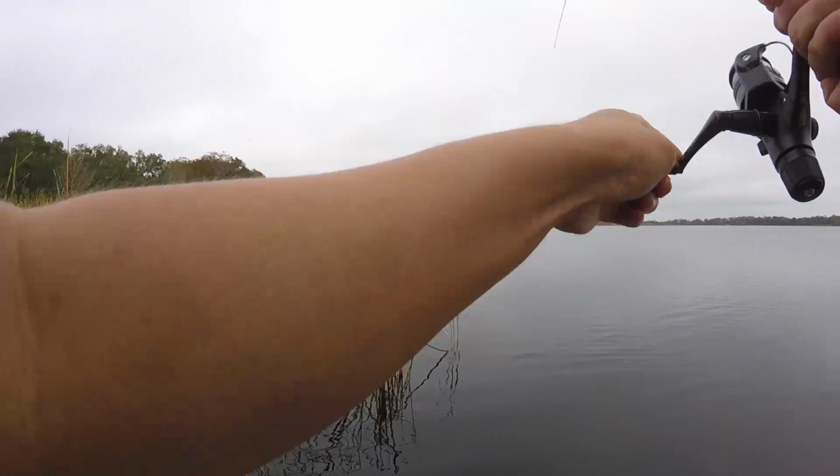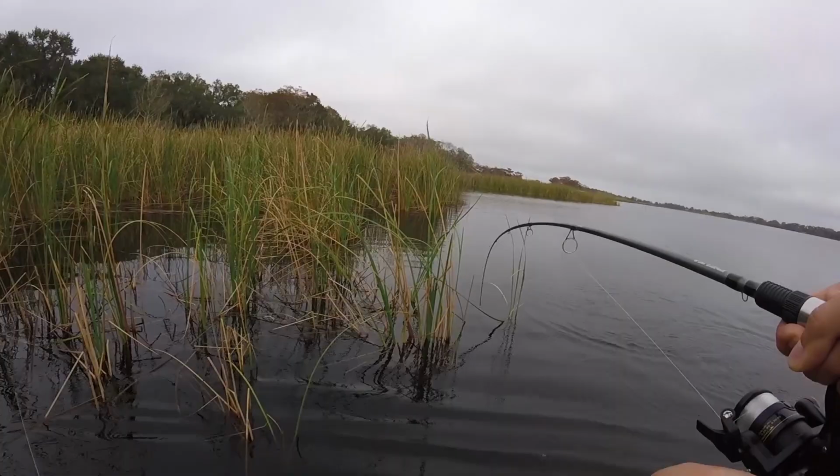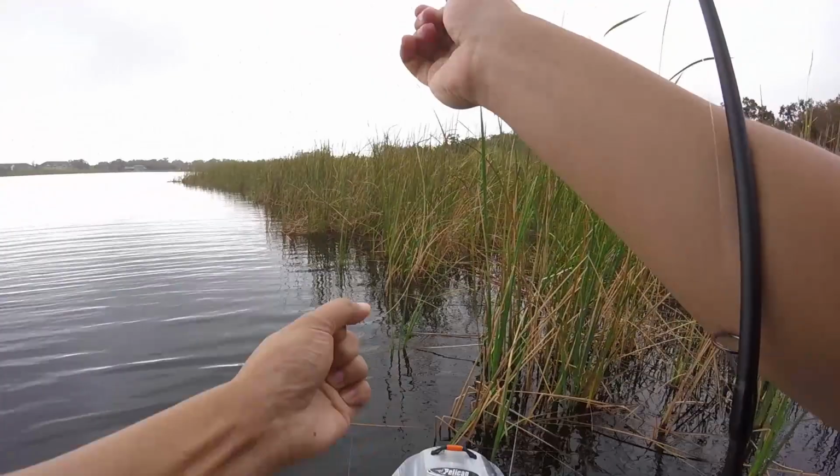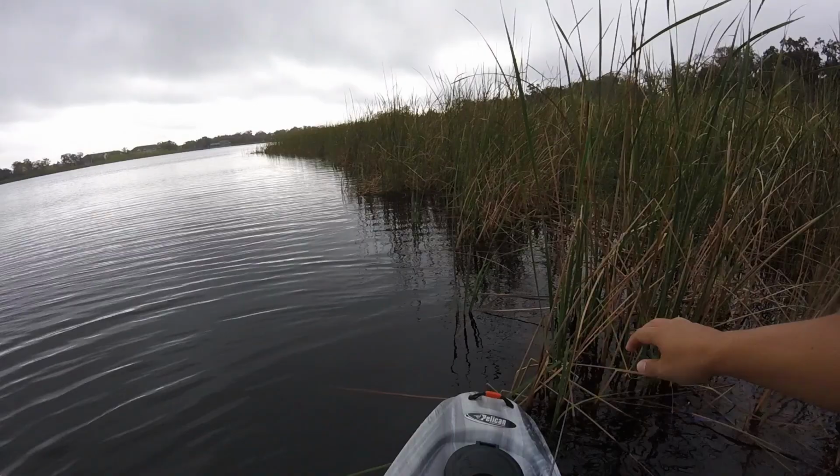That's a good fish. Never mind. He hit like a good fish. I went on this electric blue worm here. All right, first fish of the day. Oh, come on. It's a little hard to stand up in a kayak and dehook these guys.